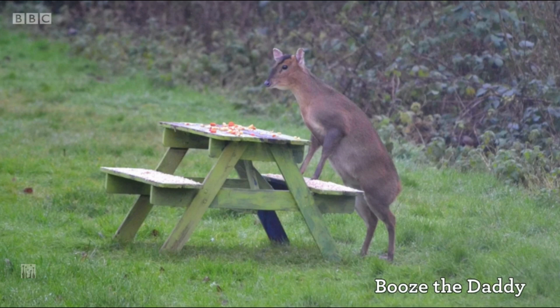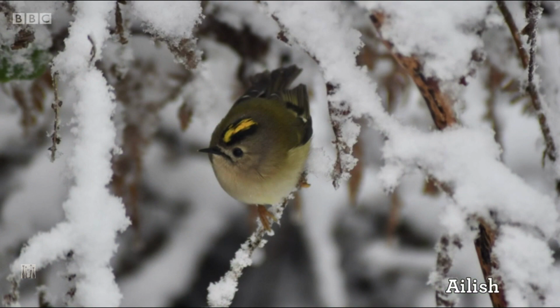This is a muntjac deer on a bench. Yes, on a bench. Look at that. It's quite sweet, isn't it? Can I just say, muntjac deer are actually quite small, so that's got to be a very small bench. Yeah, it must be a very tiny bench. And this is a goldcrest, of course. This was sent in to us by Ailish. It's a beautiful bird surrounded by snow.